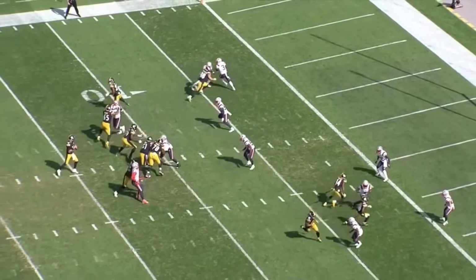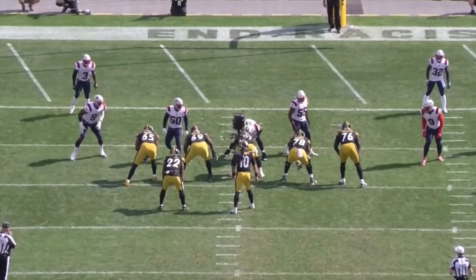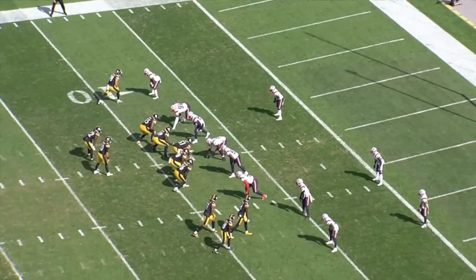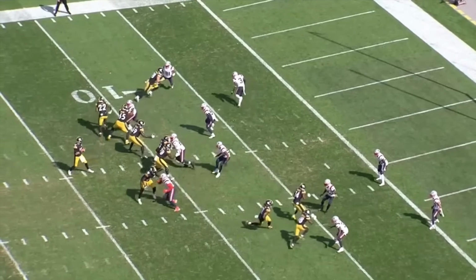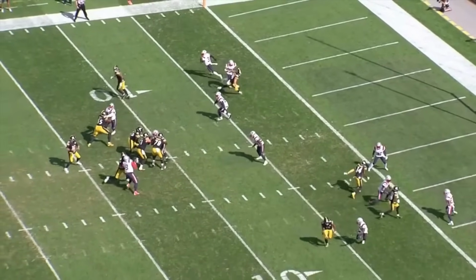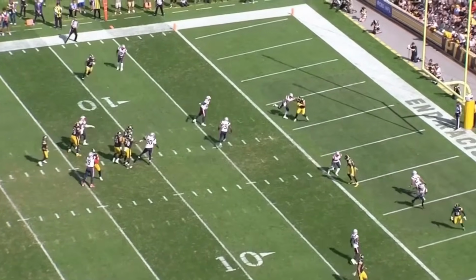This is a really nice adjustment for the Steelers because Kyle Duggar, the safety that had been traveling with Pat Freiermuth, ended up getting hurt in this game and didn't return. So one of the things they did, they split Freiermuth out right here as the backside 3-by-1 X and had him run a quick little slant flat up to the top of the screen. Really nice ball from Mitch.